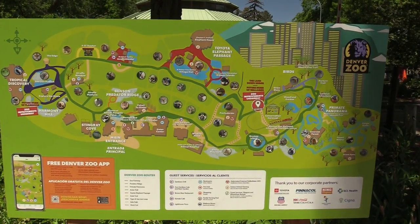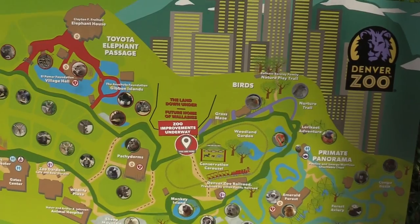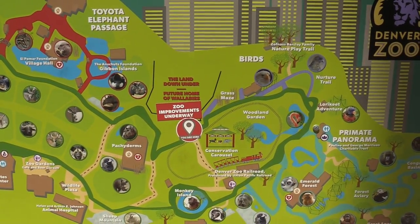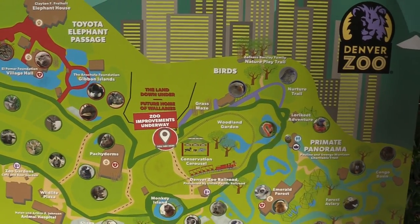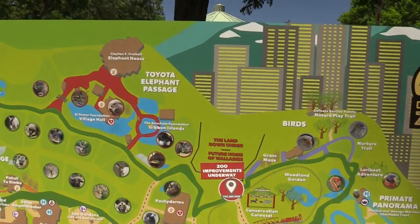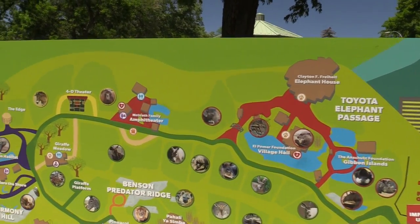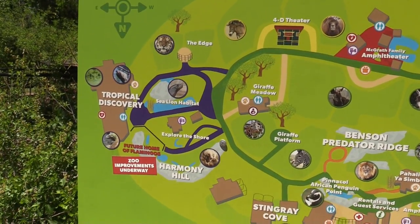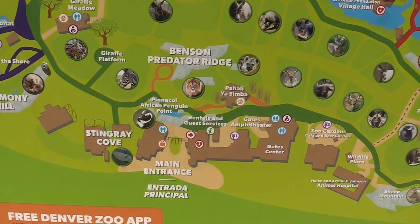All right, so showing the map again. You see where I'm at? I'm right here. So the land down under is what the new area they are building will be. So we saw everything on this side. Gonna move around this area, continue the path around, see all the stuff here, and that'll eventually bring us back to the main entrance. So still lots to see.